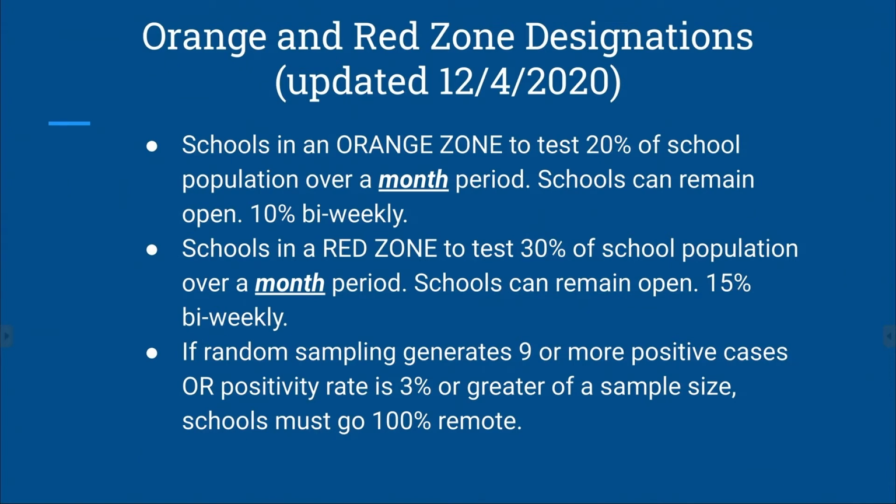So that 9 number applies to large schools? Technically it does, and it also depends on the sample size. So I'm going by the percentage, the 3%. It's an "and/or." It's tough because if you are testing 500 people and you generate 9 positive cases, that's 2%. Right.